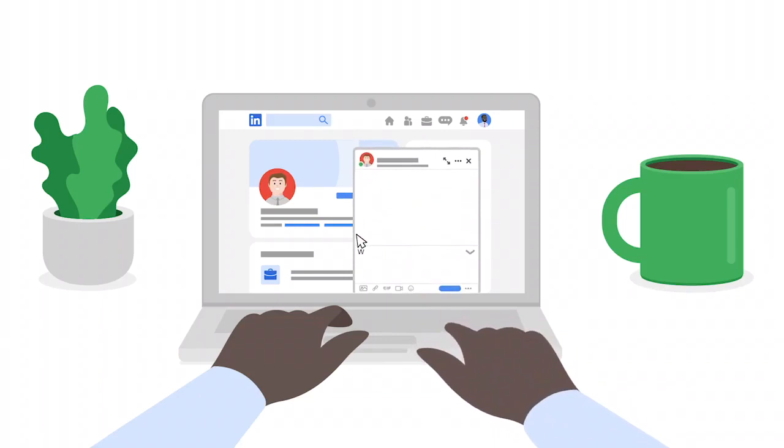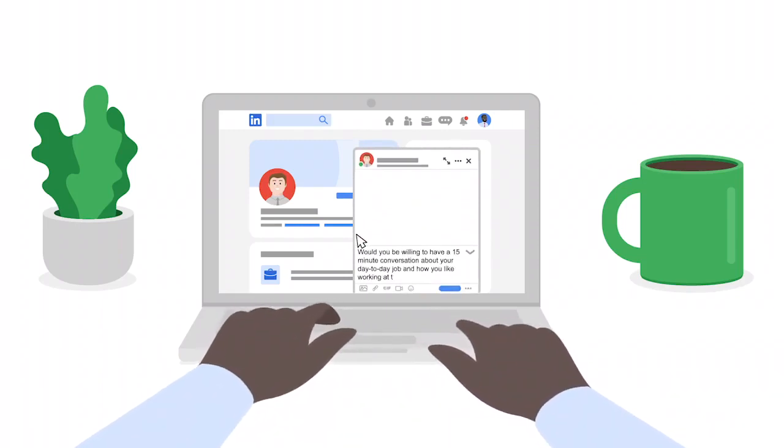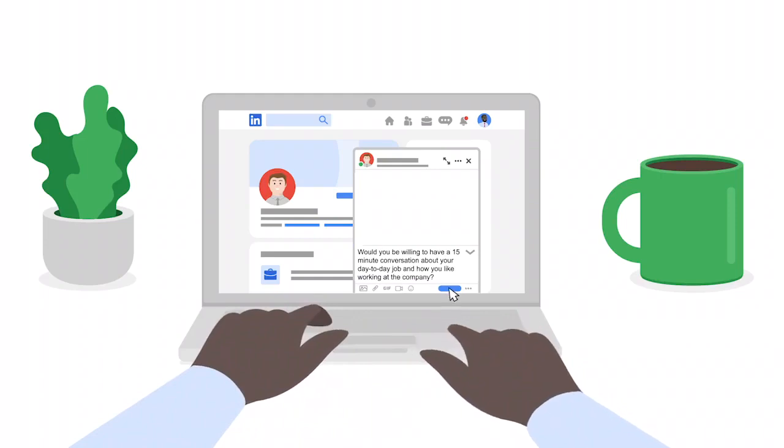LinkedIn will also tell you if you have friends of friends who work at the company. If this happens, reach out to your friend to see if they're willing to make an introduction to their friend who works at the company. If you don't have connections to anyone at the company, send a personalized message to someone at the company whose work impresses you. You can ask if they'd be willing to have a 15-minute conversation about their day-to-day job and how they like working at the company.